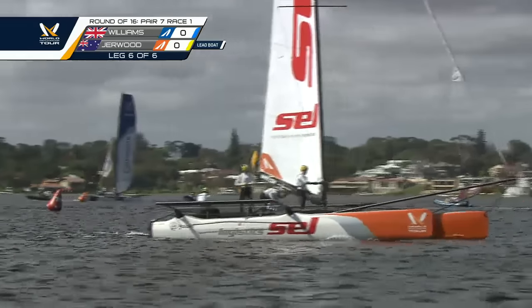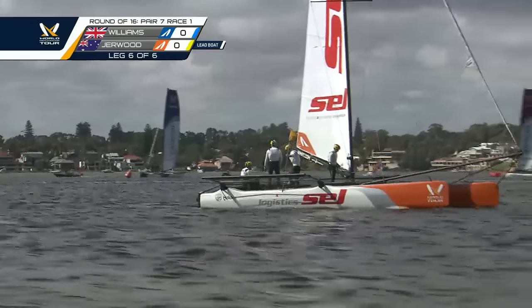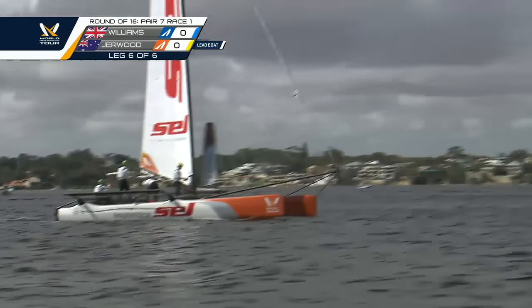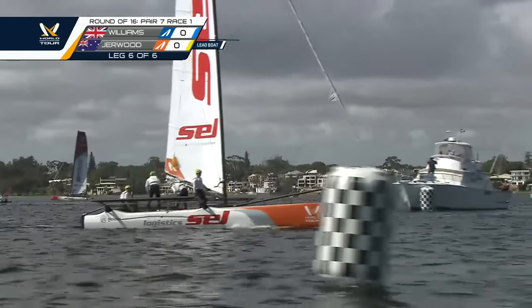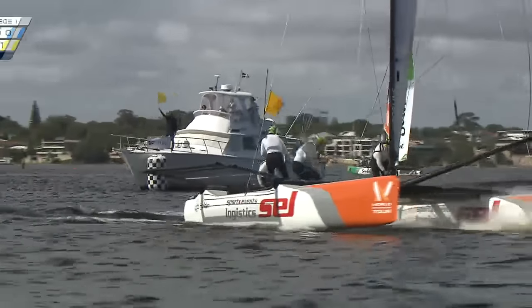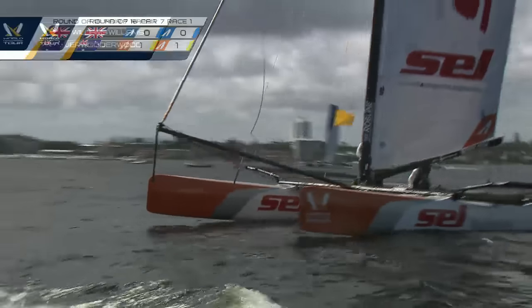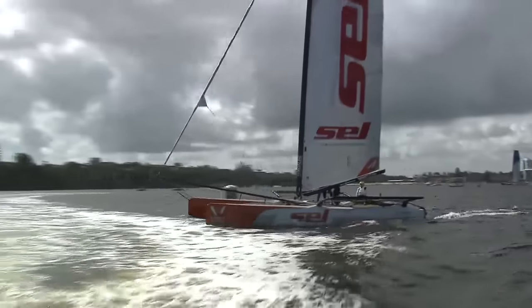No Gennaker, this team will just easily glide toward the finish line. And it is local star Matt Jerwood, having bested six-time match racing world champion Ian Williams. He goes one up. Well, 1-0. And you know what? If you're going to win an elimination round, you just got to win races, and that's exactly what Matt Jerwood has done.